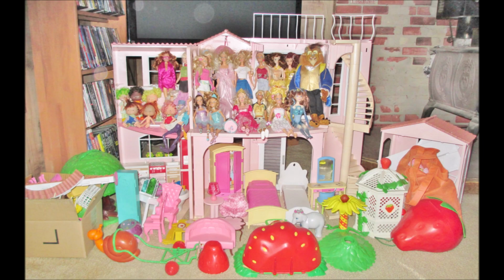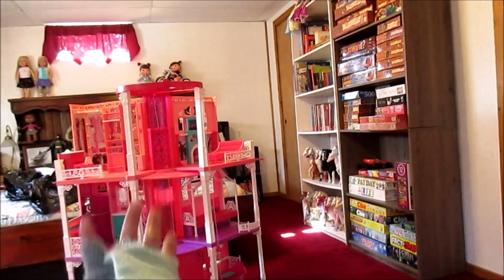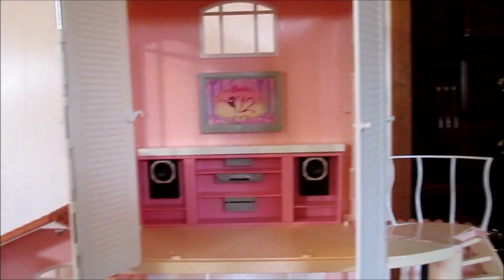Yeah, we got all of this from our neighbors. I'm thinking the strawberry shortcakes were the parents and the other stuff was the kids. I don't know, it was a weird mix. So it has the third story. Honestly, this third story is a lot more practical. This one's super rickety, and I wouldn't really trust putting dolls up here.